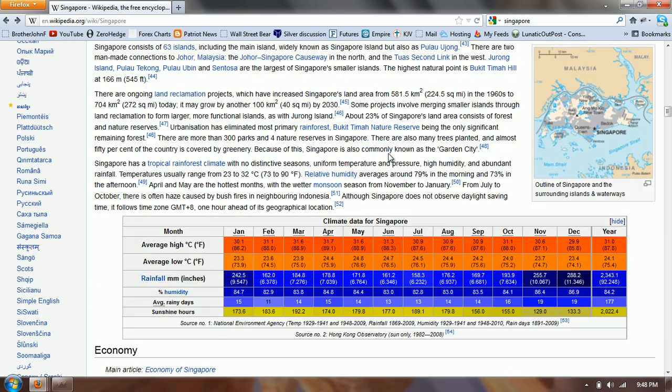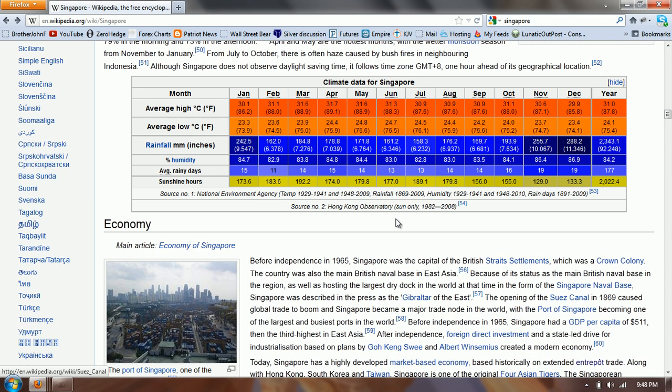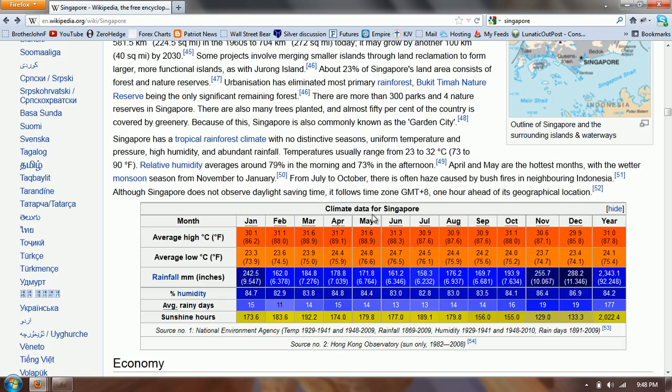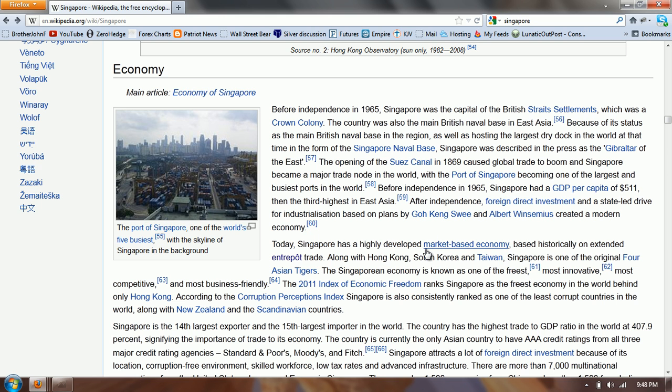So I wanted to look at the economy of Singapore because this is really striking. We're going to look at some Trading Economics charts when we look at this, but I'm going to call this success versus failure.